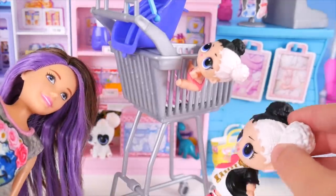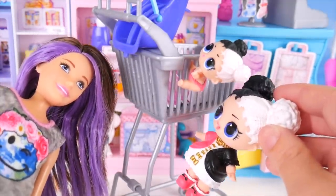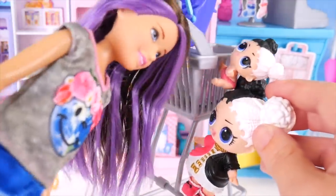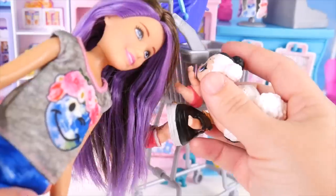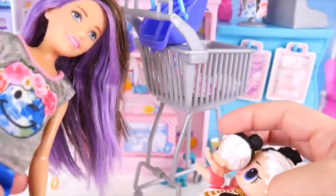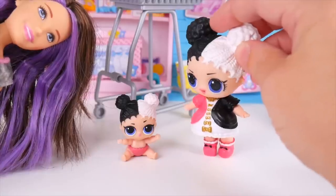What's going on? Oh, well, sis. My foot is stuck. Oh no. How do we get her, Skipper? Okay, I'm gonna try. You catch her. I'll try to get her foot out. Okay, here we go. I got her. I got her. What were you doing?